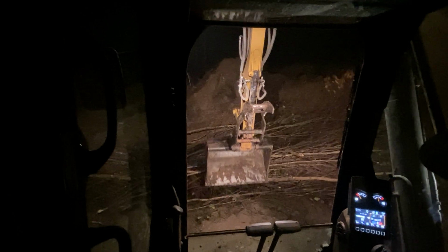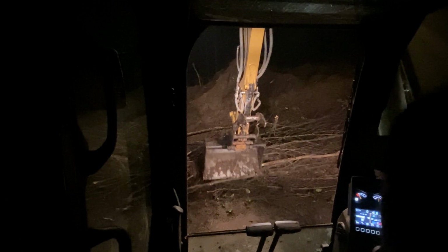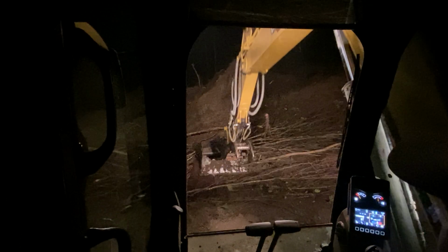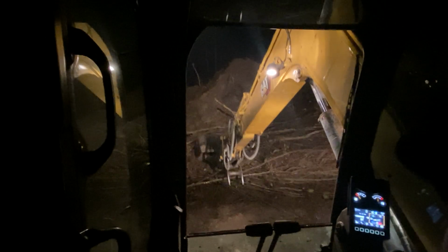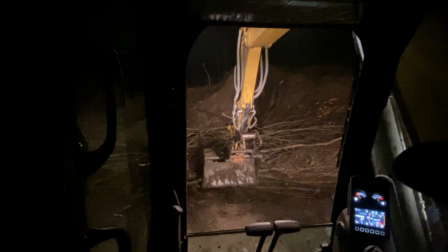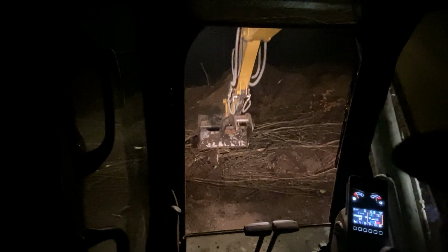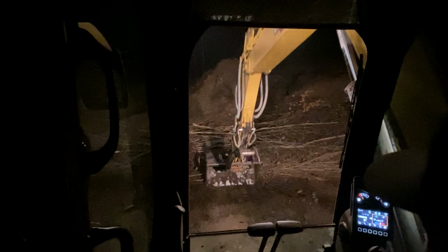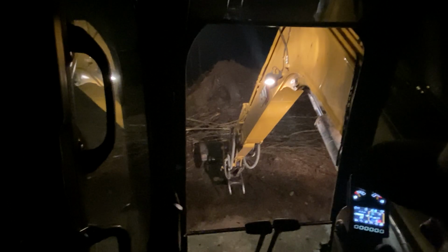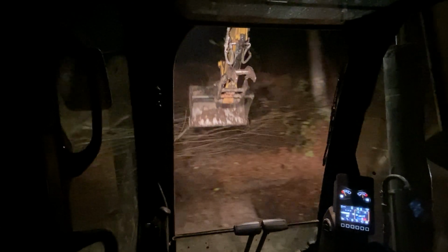It's great once everything's on the ground and you're in cleanup mode. A grapple is great, but for knocking the trees over or digging up stuff, it's just not feasible. And honestly, it's a waste of money. Now, with that said, I am by no means impressed with this thumb right here.